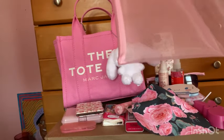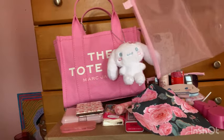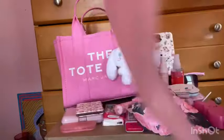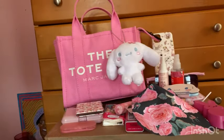This mesh pouch right here. First, I was going to use it for this bag, but it's way too big, as you guys can see. So I'm not sure what I'm going to use this for. But yeah, I got it. Super cute see-through mesh. Maybe use this for beauty items, I'm not sure.